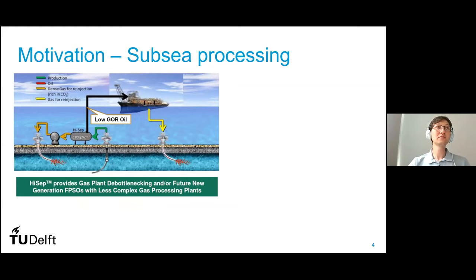The first option that we are looking at is to move part of the process plant to the subsea. With that, we can have a more efficient process, so we will demand less energy. And also we use less deck space.